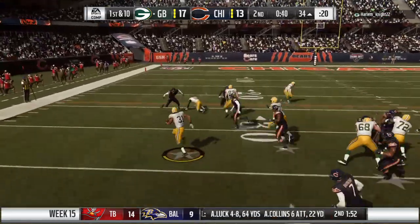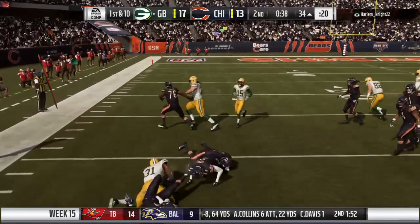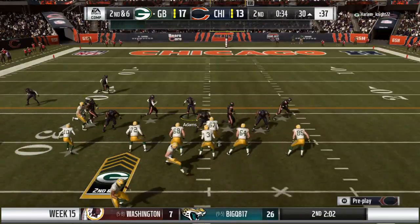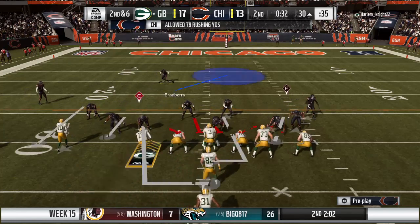They'll hand it off now. Johnson. And able to push his way forward here for a good little gain. Yeah, give him 4 yards there. It'll be 2nd and 6.